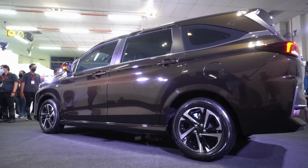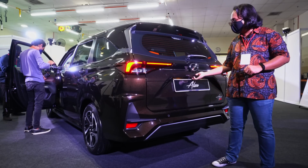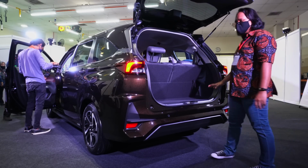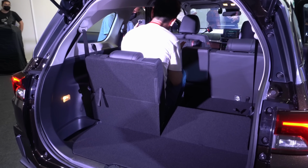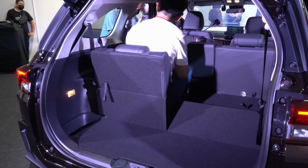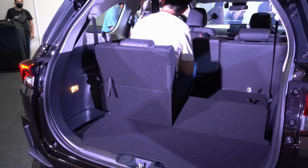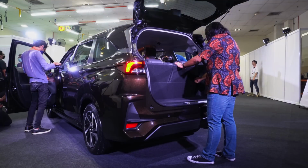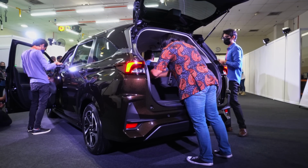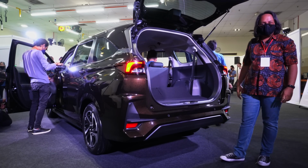Now the thing about the Alza is that it is versatility redefined, which means that you now have more practicality too. Even with the third row in place, you now get a lot more space back here. You can actually get away with putting soft bags in here, which is enough for a family of 5 for, you know, a weekend trip or that sort of thing. Or of course you can just fold these seats very easily by pulling this tab. And the seats fold perfectly flat.